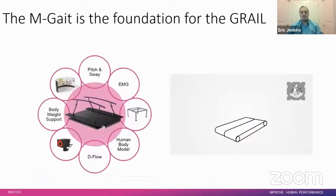So the M-Gate is essentially the foundation for the Grail. So it's a way to take the components that are useful for your particular use case, adding components as you see fit, as well as being able to add those components on later as maybe some of the interests change or some of the research or utilization needs increase.